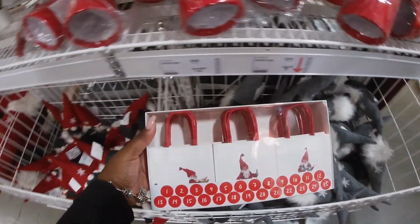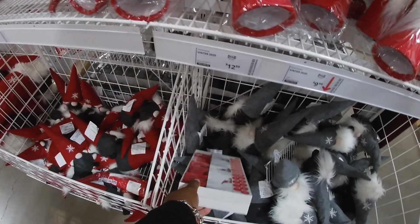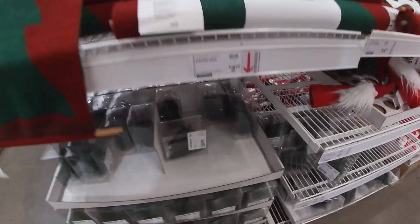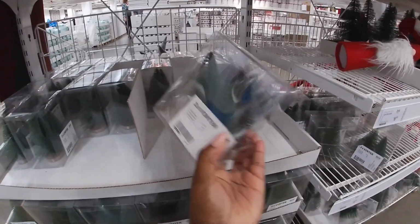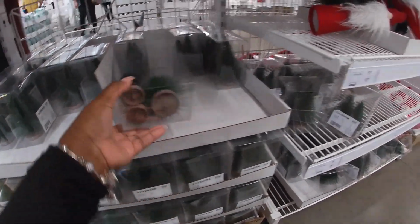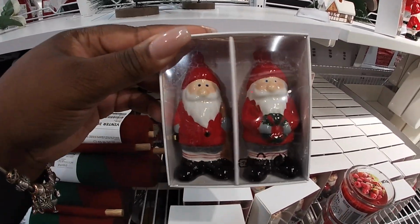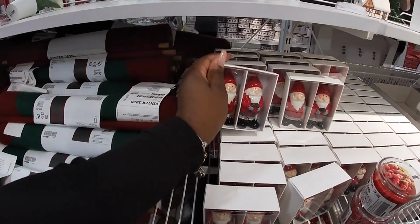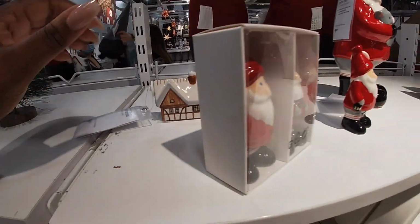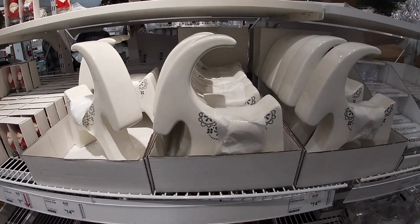What are these? Some of the bags. $14.99 for the runner. $2.99 for the set of three. These trees. The gnomes. It's salt and pepper shakers. Oh, $9.99. Mixed colors decorative house. This comes in a set of three. These are $14.99. The goats.